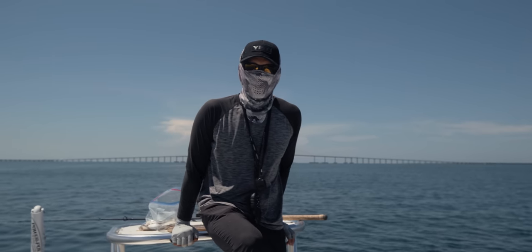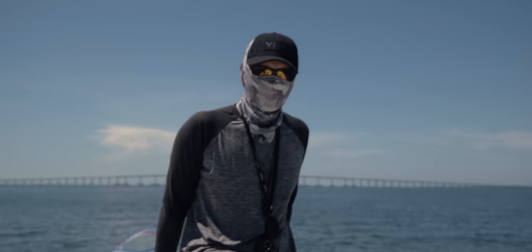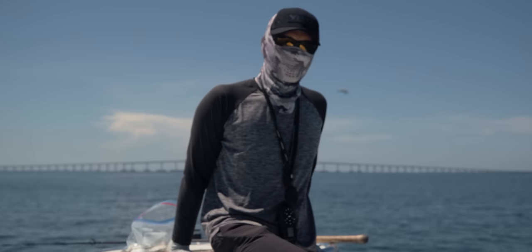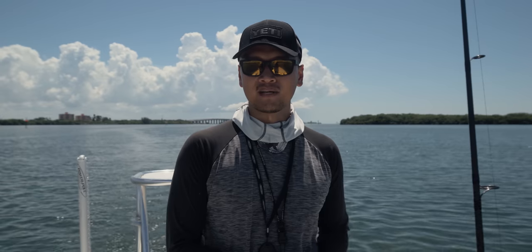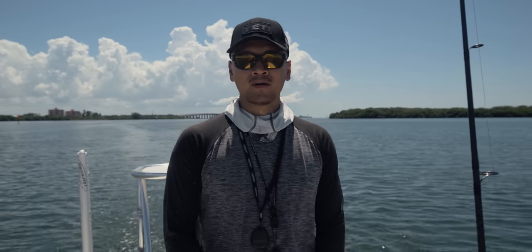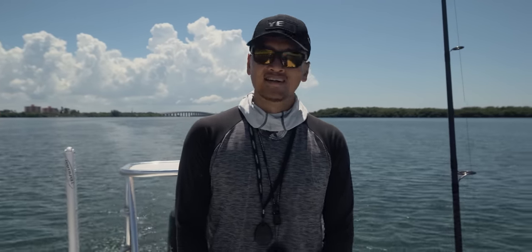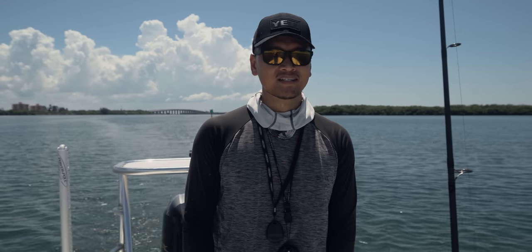I mean, we got 4 mangrove snapper, a few gag grouper, 1 keeper, 25 inches. Not a bad day, man. That's gonna be a wrap for me. Hope you guys enjoyed the video. I was so excited, man. Caught my first keeper gag grouper in the bay. 4 keeper mangrove snapper. Couldn't get the last one.